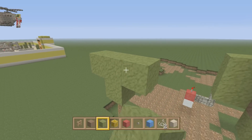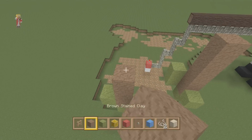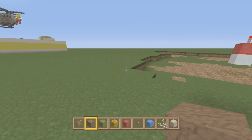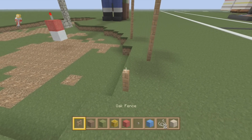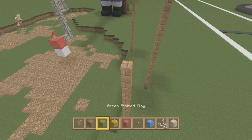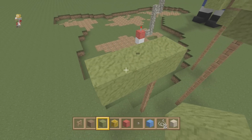I think that would be pretty cool, so we're going to do just a couple of these, maybe 3 or 4 of them, at slightly different heights. Like this one over here can be the shortest one, something like that high, I think. Yes, like one below the other one. And then we'll do another one over here.